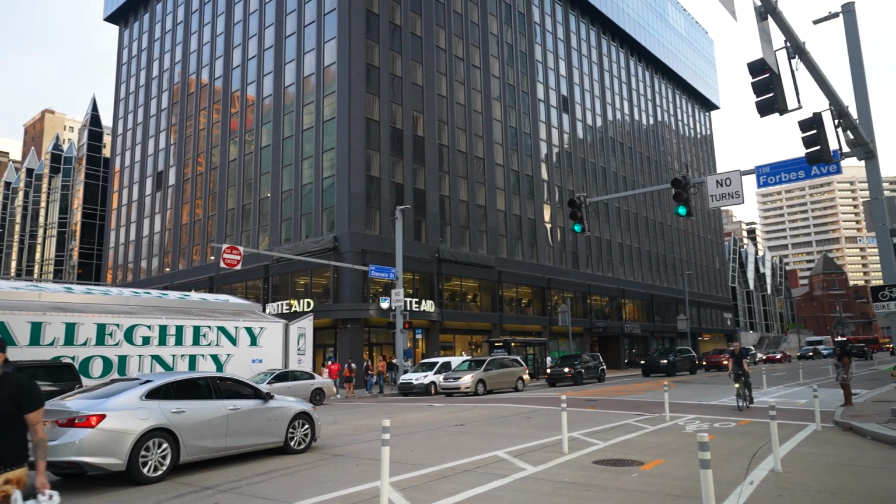We're now entering the heart of the downtown square market. You can hear music playing. There must be some sort of event going on. This is pretty hype. They got a bunch of food. There's so much different things here. I'm excited.